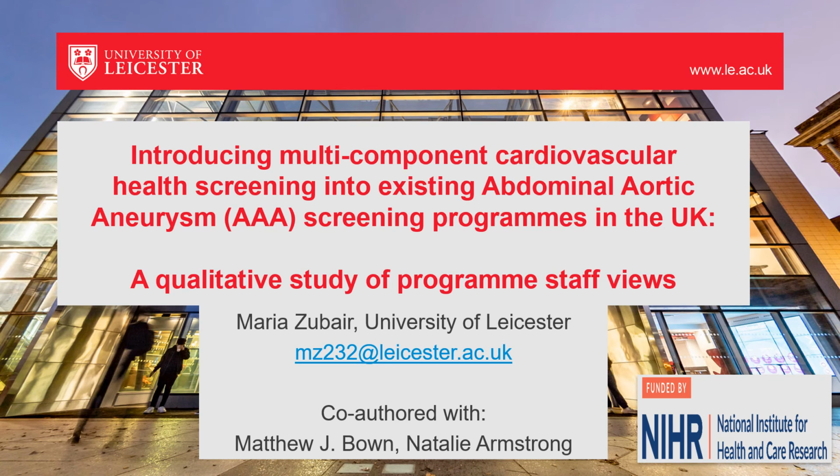In this presentation, I'm going to present the findings from a qualitative study of abdominal aortic aneurysm screening program staff's views relating to the introduction of multi-component cardiovascular health screening into the existing NHS abdominal aortic aneurysm screening programs in the UK. This qualitative study forms the early part of a larger program of work that has been funded by the NIHR.